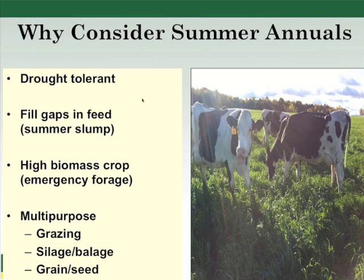Summer annuals are also a really high biomass crop, and they can produce lots of forage to be used as stored feed. And oftentimes summer annuals are used as emergency forages on farms that are running short on forage, or in a season where farms aren't able to get corn planted on time. Often they're able to get summer annuals planted to produce more stored feed.